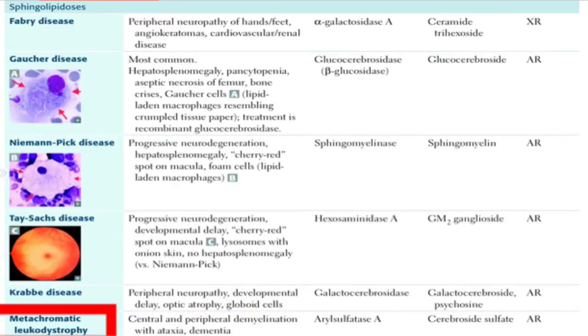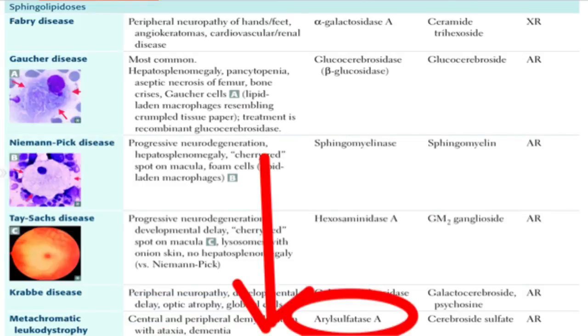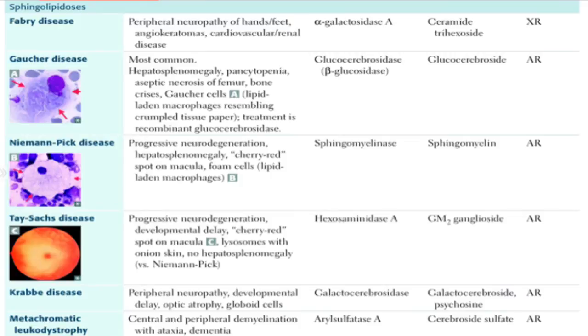Metachromatic leukodystrophy has both central and peripheral demyelination due to deficient arylsulfatase A, so cerebroside sulfate accumulates in this situation. It stains brown with toluidine blue and presents with dementia and ataxia, with flaccid paralysis and hyporeflexia like you just got hit by Manny Pacquiao.